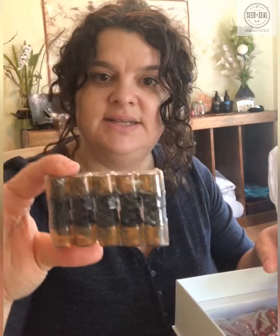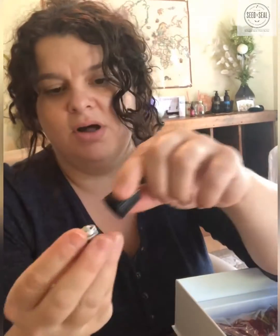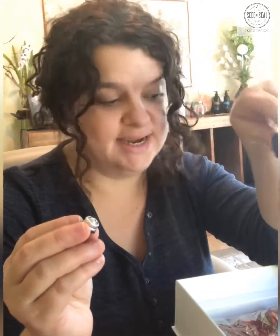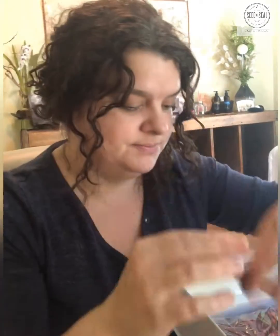You also get 10 sample bottles for if you're giving out samples, or if you want to just put a little bit of essential oil into a bottle and stick it in your bag. It's really great for that. You also get 1 roller ball. This roller ball is for the big essential oil bottles and not the little sample ones. So this is really nice.